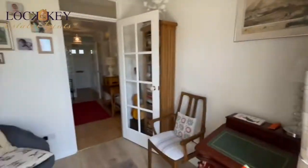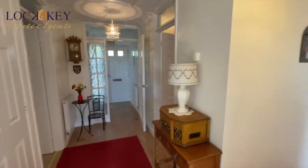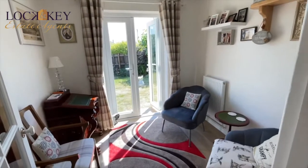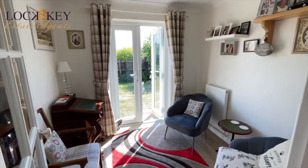Let's just turn this camera around. So you don't need it as a bedroom. You can use it as an office. You know, people are working from home. They're hybrid working, so they're sometimes at the office and sometimes at home. Well, it's a perfect room for that. You could knock it through from the bathroom, put the bathroom in, make the kitchen bigger. I don't think people will. There are so many options with this bungalow.